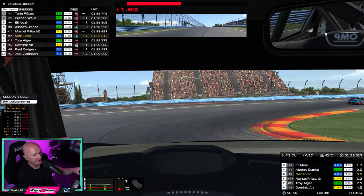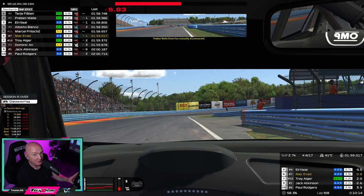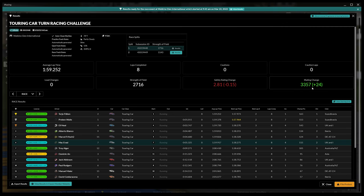Well, let's have a look at the scores on the doors and see if this was a bad week. I've got a feeling it was. Now, the big question is, did we win or lose iRating? And we won iRating. We actually gained 24 iRating in that race for finishing 7th. We lost safety rating, as I expected, but P6 started 7th. Couldn't really go anywhere, really.